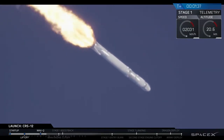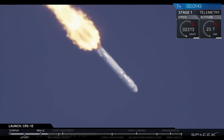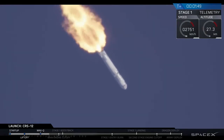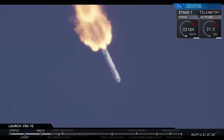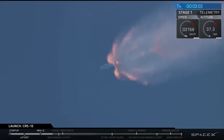Just about 45 seconds now. The first stage is going to go through a few maneuvers, all in very close succession. The first of those is going to be main engine cutoff. It's when those 9 Merlin engines at the bottom of the first stage stop thrusting. Immediately after that, this first stage is going to separate from the second stage, and then immediately after that, the second stage's single Merlin vacuum engine is going to ignite and prepare to accelerate the Dragon spacecraft the rest of the way towards the orbit of the International Space Station.